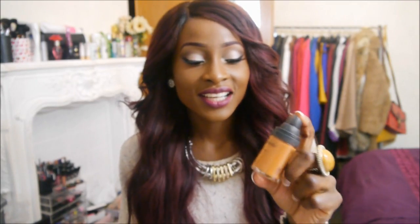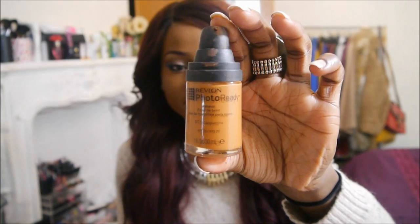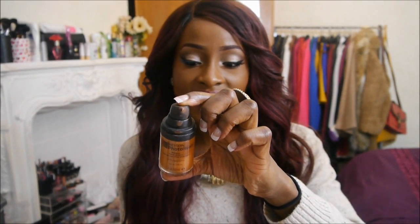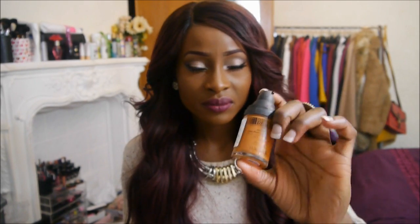The next one is the Revlon Photoready foundation, and I lost the top for this, but that's what it looks like. And this is also an oil-free foundation. It's supposed to give a perfected airbrush skin look in any light, complete coverage. It's also medium to full coverage. Like I said, this gives an orange tone to my face, so it's just a bit of a weird one. And also in the shade Cappuccino.